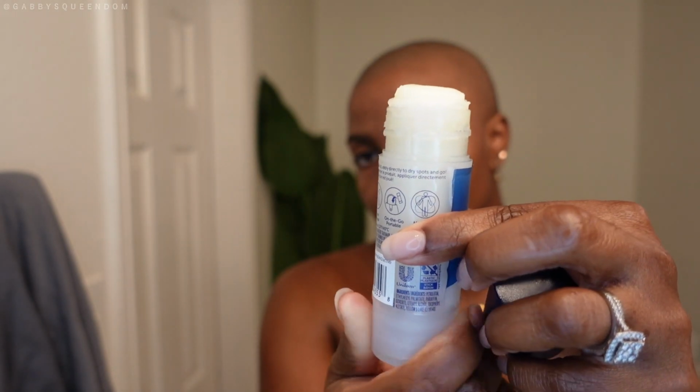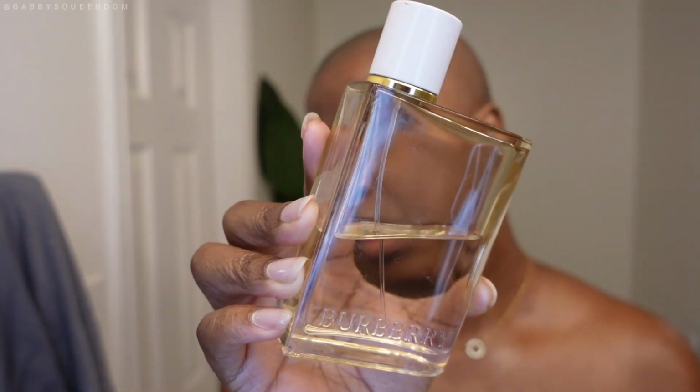I focus on moisture and smelling good. So I'm gonna go ahead and apply this oil and also this Vaseline to my skin, and I'll follow that up with a perfume that was purchased by my husband, of course. And I'm just gonna go ahead and apply that like so.